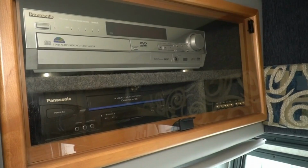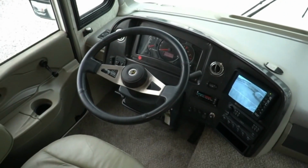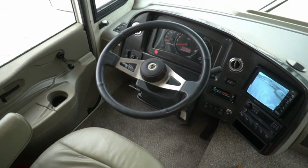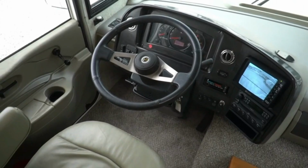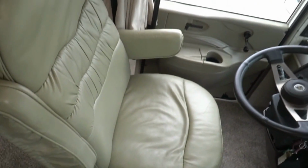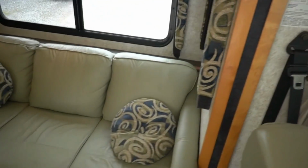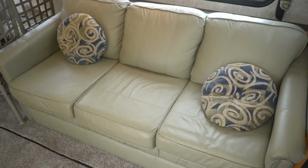Looks like you got a DVD and a VCR, which I know, guys, that's obsolete now, but hey, it's there. And you never know. In an RV, sometimes you're not going to have internet or cell service or Wi-Fi, so you're not going to be able to stream stuff to a smart TV. So it's a good backup to keep a few movies in your RV in case you're really out in the sticks where you can't pick up good service, internet, cell service, or antenna. And got the leather sofa that looks great.